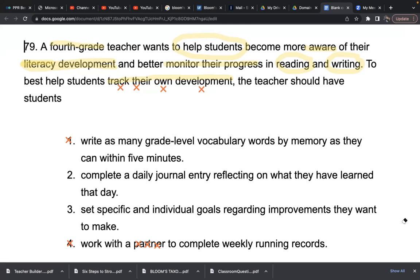But I do believe, and it is the correct answer, that 3 is the better way for them to track it, because the student, in order to set a specific goal, has to say, I'm not super good with summarization because it's hard for me to pick out what details are important to summarize. So that's a particular specific skill having to do with reading and writing, because you have to read it to understand what it should be summarized as, right? And so that, in effect, would be a better way of them monitoring their own literacy development, how I'm becoming a better reader and a better writer. I'm able to give that information after I've read it, analyzed it, and responded back.